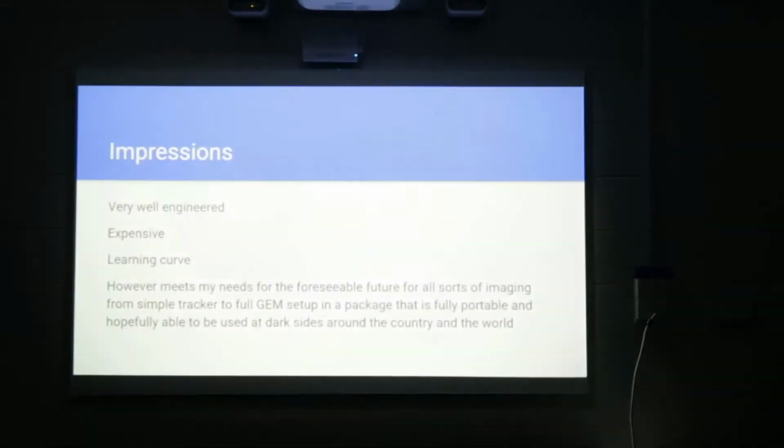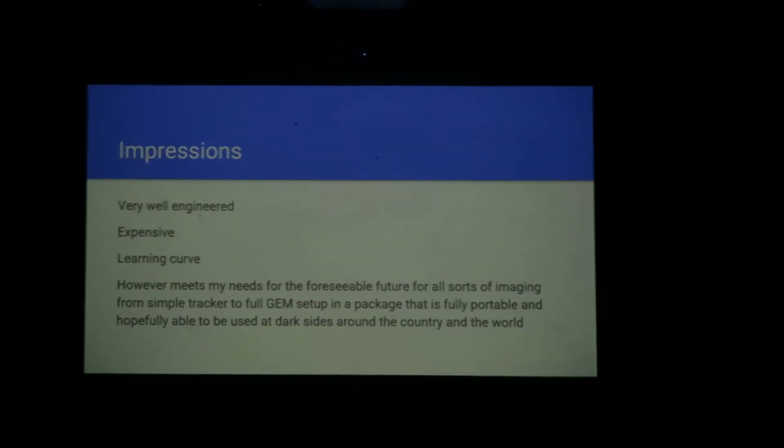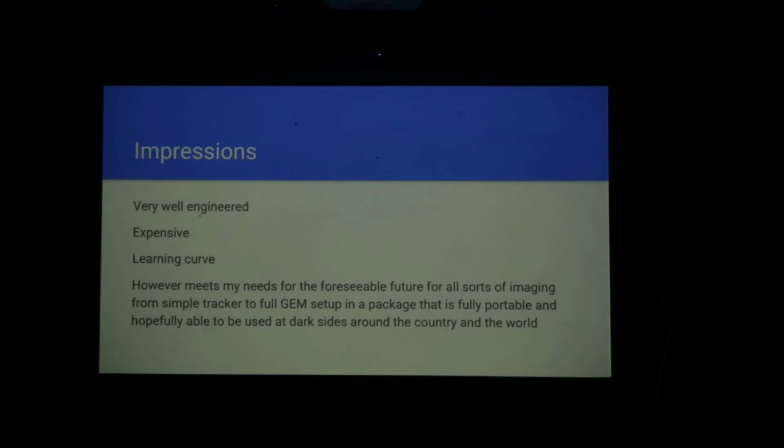So my impression is, I'm quite happy with the mount, but let me tell you, it was quite expensive for what it is. For the amount, you can get like 10 Sky-Watchers. So I suppose the usage may vary, and sometimes I think to myself, was it really worth it?